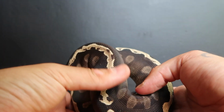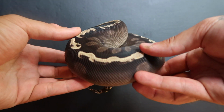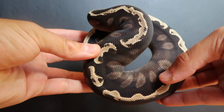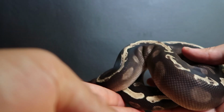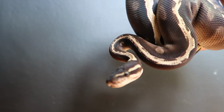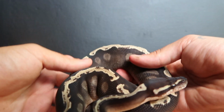We picked her up for an absolute great price. £120 we paid for her. A few years ago, these guys were going for no less than £500, especially for females. Look at that blotched pattern in there. Nice bold colour going through the centre. The really dark head. Look at this head here. The head is just ridiculously dark. Look at that. So yeah, this is our female, which will be going towards our breeding projects.